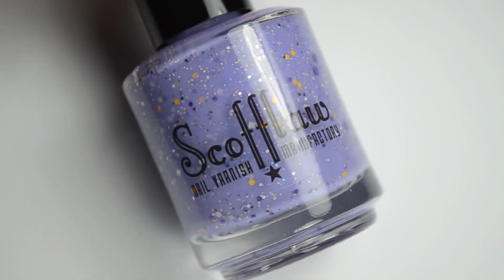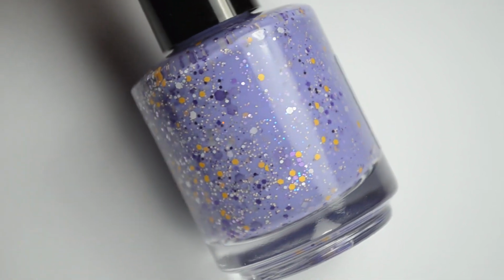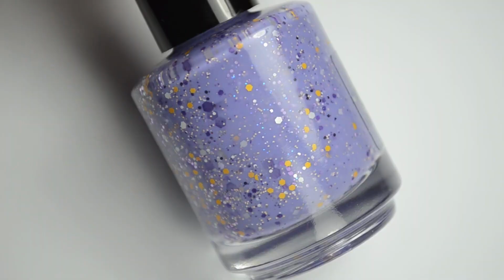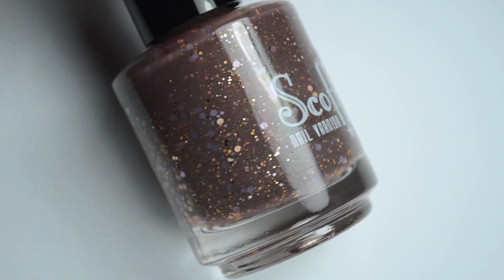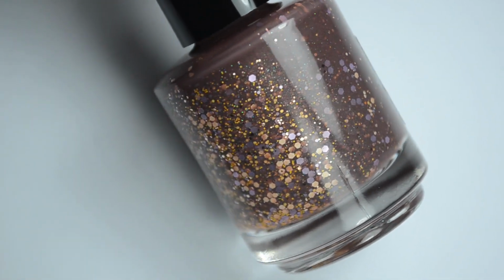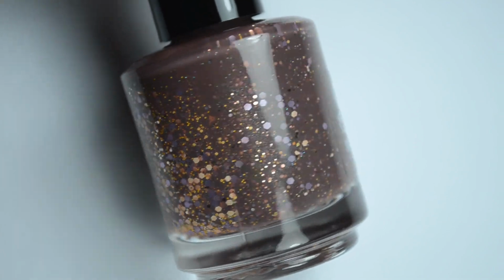Next up is Hula Hips of Heaven. This is a striking orchid purple jelly base with a glitter mix of grape purple, white peach cream, gray, and lavender. This one is Chocolate Piranha. It starts with a brown shimmer base packed with matte glitters in various shades of yellow, lime, lavender, metallic sand gold glitter, and sea green micro-fleck.